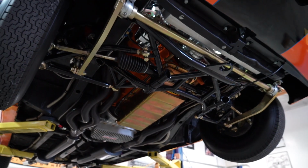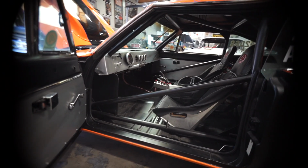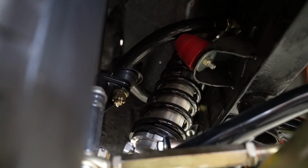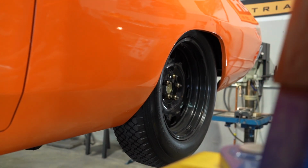And again, just by building the roll cage, it adds so much geometry, it's amazing. The Alden coilover shocks, disc brakes, Willwoods, all that good stuff, 9-inch Ford rear end. These tires are 32 inches tall in the back, and they're super skinny.